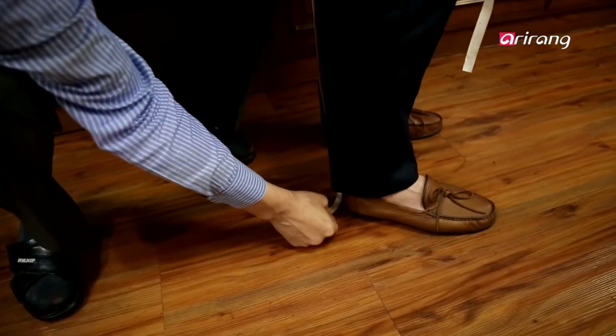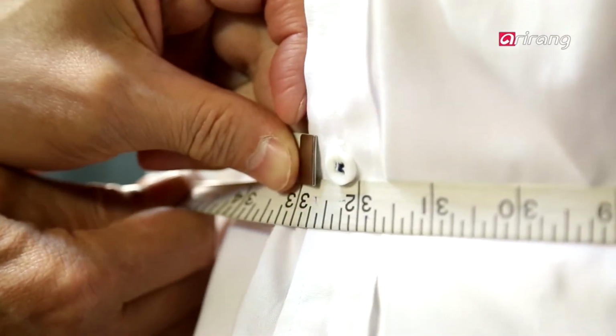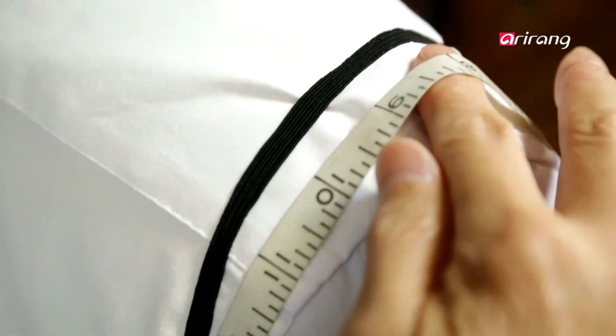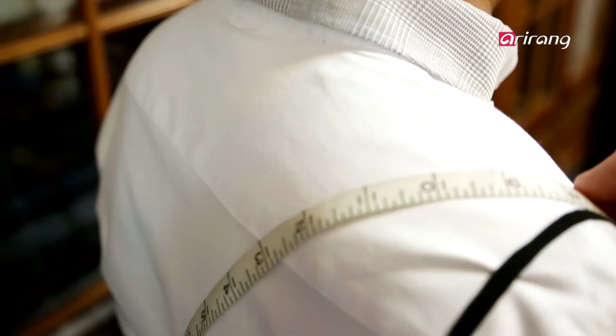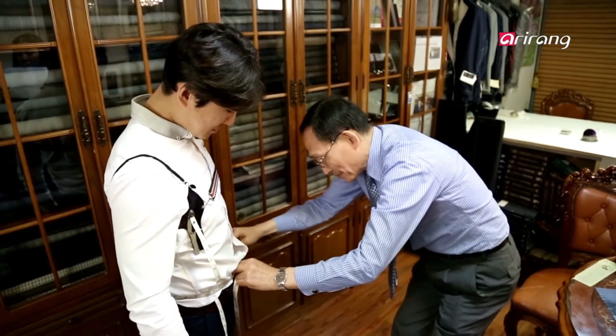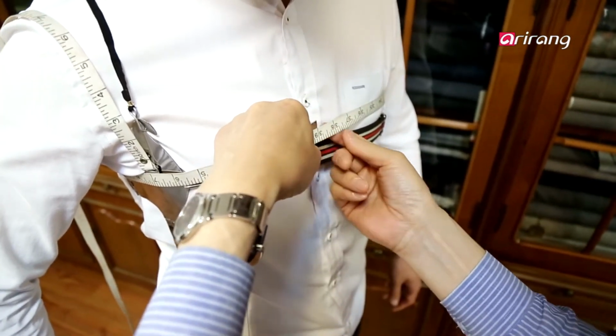Once the fabric is decided, Lee takes measurements. Nearly 20 body parts are measured to 1/8 inch or 0.3 centimeters because the slightest discrepancy in measurement can compromise the fit of the suit.